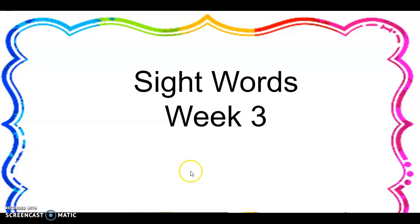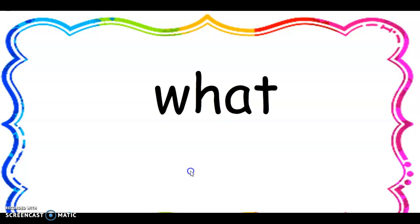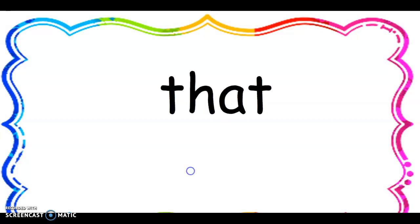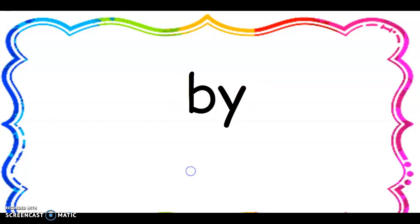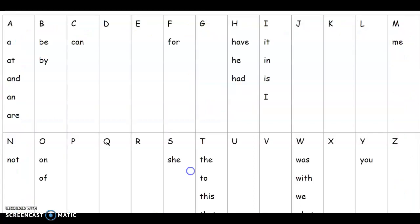We have an, what, on, are, of, that, be, had, by, me. Oh, and there's our word wall. So we have those 30 words that are on there right now.